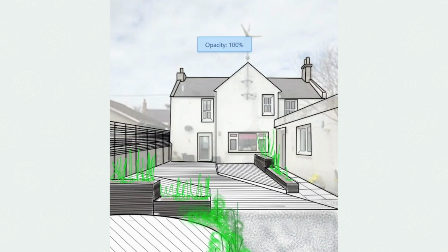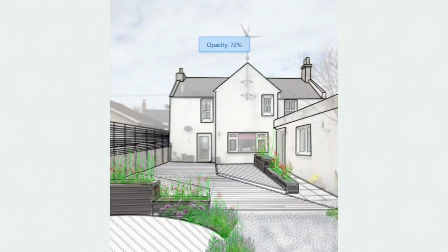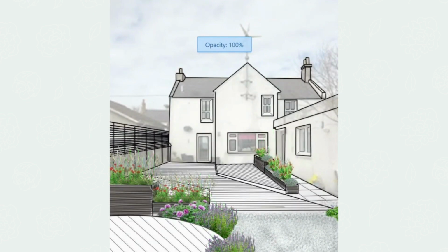Because the roof is dark and the fencing is dark, we've painted the planters a really dark colour, because that will help offset a really bold, bright colour that we can introduce into these planters. And the finished result looks good, doesn't it?